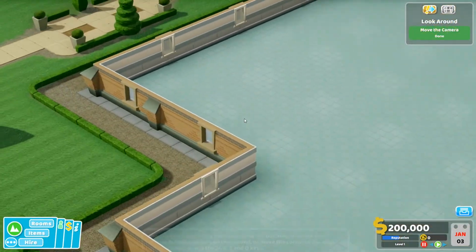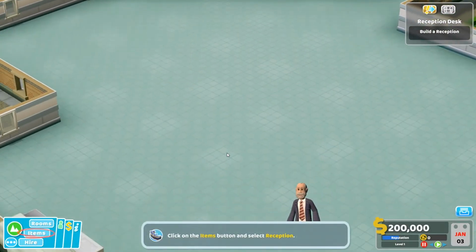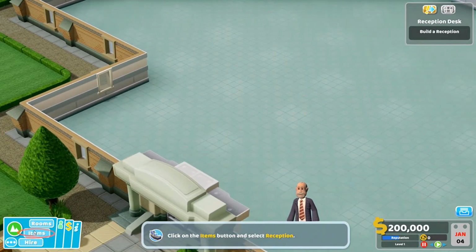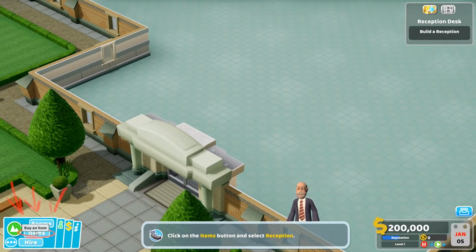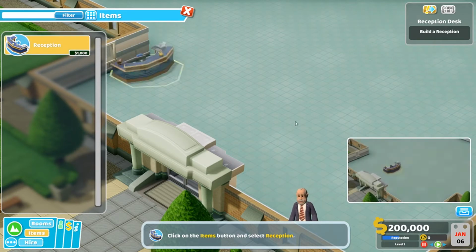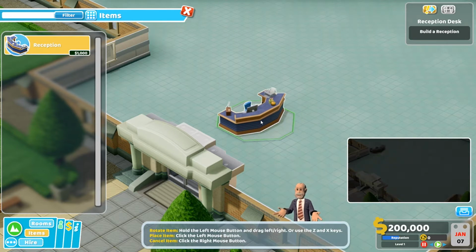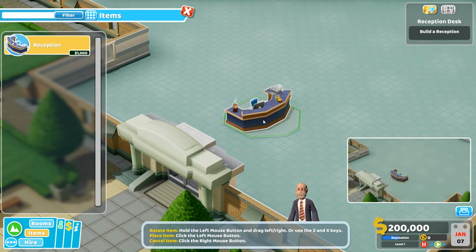Oh, look at all this empty space. Hell yeah, we'll make it one big waiting room. The first thing the hospital will need is a reception. Patients will head here when they arrive at the hospital. Let's build a reception desk near the entrance. So we'll click on items and select reception. Okay, I wonder if this is going to be more streamlined and basic than previous games of this genre. Yeah, that's very straightforward, isn't it? How do I rotate it? Hold the left mouse button and drag left or right, or use the Z and X keys.